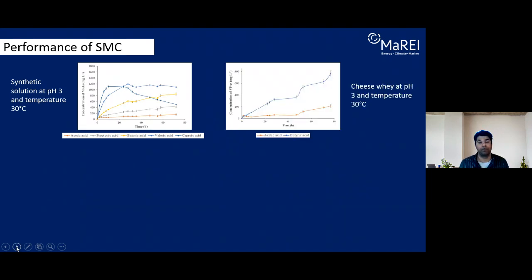Next, please. So this was for the model solution cheese whey digestate, and the cheese whey digestate predominantly had acetic and butyric acid, and the concentration of them in the draw solution can be seen in this graph. We can see that the butyric acid concentration increased over the period of time, and acetic acid to an extent. The major reason being the butyric acid presence in the cheese whey digestate was higher than the acetic acid.